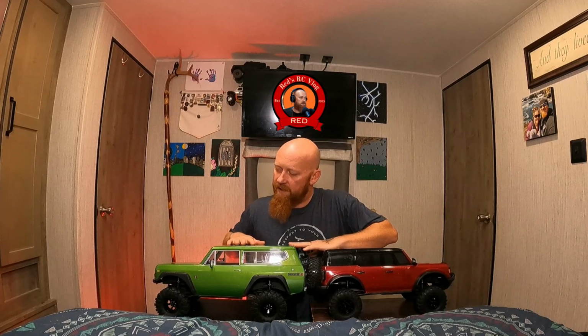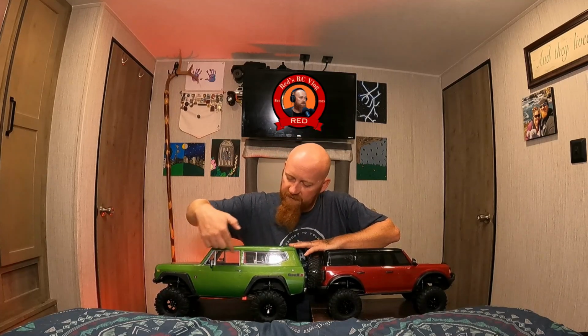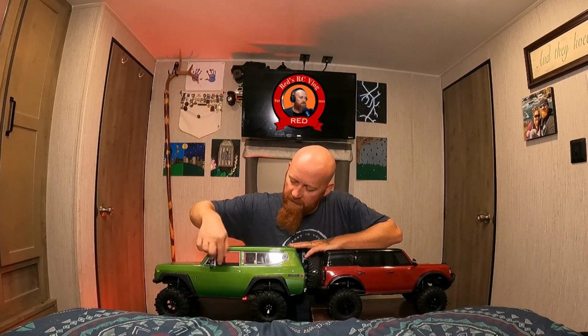Let's move over to the sides of these vehicles real quick. As you can see here, really nice, really scale look, folding mirrors, you guys.